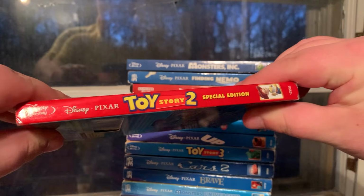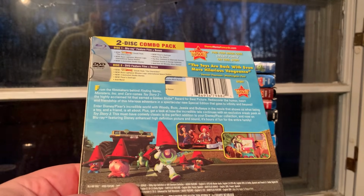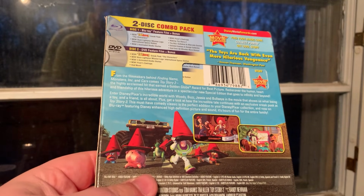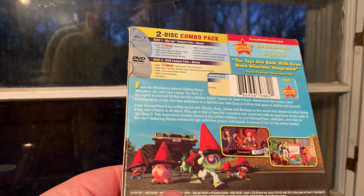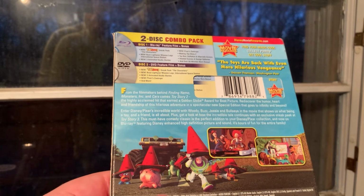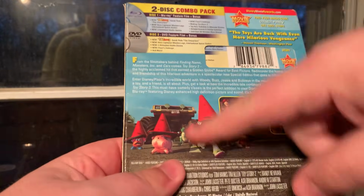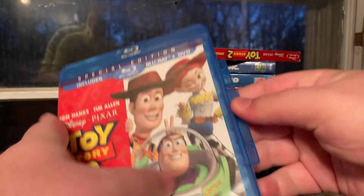Anyway, here we got the spine and the back. The toys are back with even more hilarious vengeance, stated by Desson Thomson of the Washington Post. We just got new Toy Story 3 sneak peek, the characters, new Buzz Lightyear mission logs, International Space Station, 3 new animated studio stories, new Pixar Zoetrope, Making Toy Story 2, Toy Box outtakes and alternate scenes, deleted scenes and design galleries, and over 60 minutes more bonus, and then the DVD has those similar features.